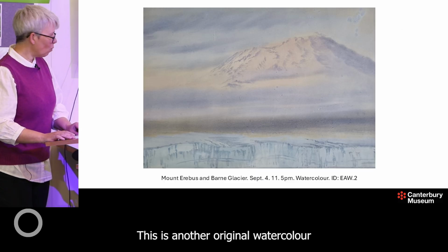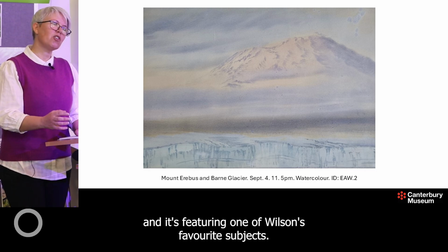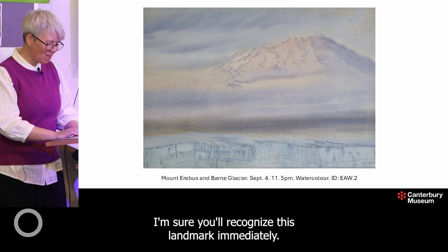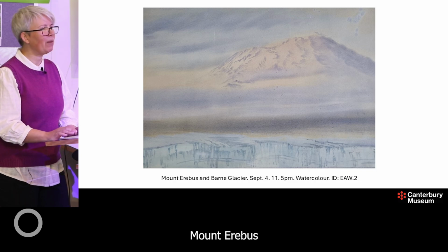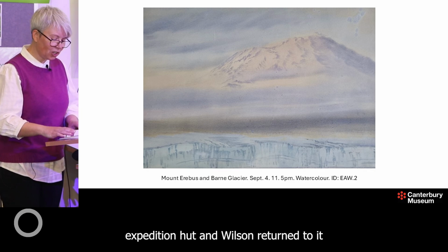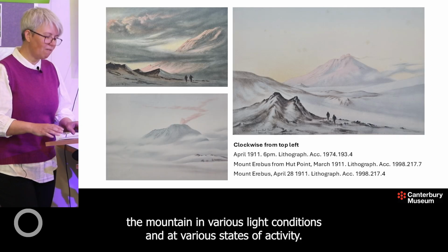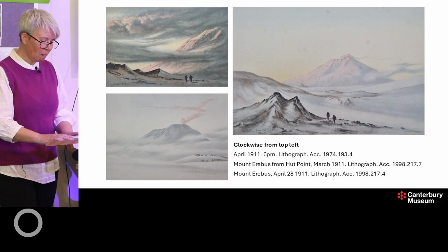This is another original watercolour, and this time painted in Antarctica, and it's featuring one of Wilson's favourite subjects. And those of you that have been south to Ross Island, I'm sure you'll recognise this landmark immediately. This is the most southernmost active volcano, Mount Erebus. And Mount Erebus could be seen from the Cape Evans expedition hut, and Wilson returned to it as a subject matter time and time again. And he captured the mountain in various light conditions and at various states of activity.